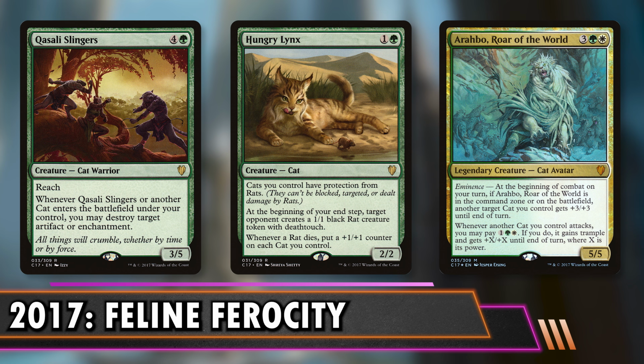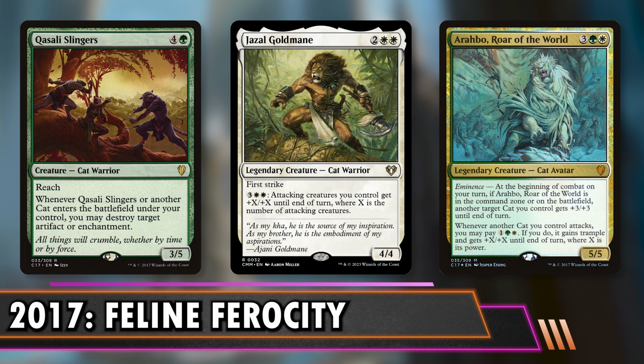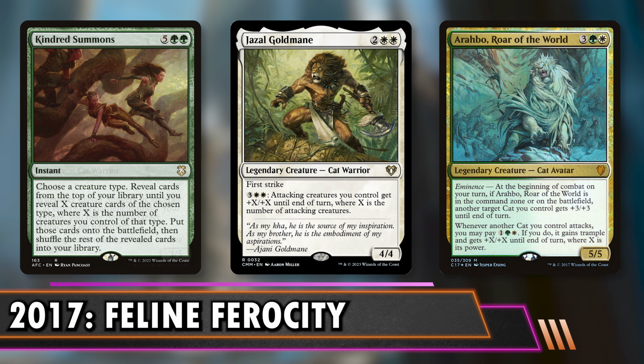Yeah, so there's some enablers in this deck, like Hungry Lynx and Kasali Slingers, just some cat payoffs to keep the wheels turning and get things going. Win cons, there's a few. Jazal Goldmane, if you're attacking with enough, goes really wide, especially since you can activate him multiple times. And I like Kindred Summons is a really good one, because end step, basically double the number of cats you control out of nowhere. That's going to kill somebody.